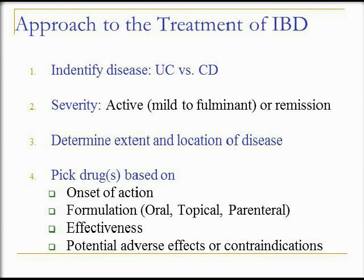So one of the things I would look for in the patient cases is, where does the disease extend to? Does it extend all the way up through the colon? Is it located in the small intestine? Is it located just in the rectal area? And this is really going to dictate the drug formulation, particularly for the aminosalicylates and the steroids that you pick. Then you pick drugs based on the onset, so you need to suppress them quickly. Formulation, which is patient preference a lot of times, effectiveness and potential for adverse effects.